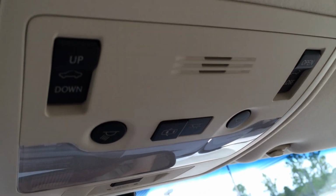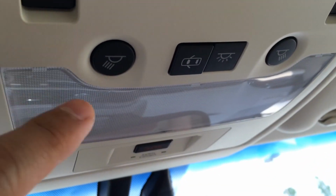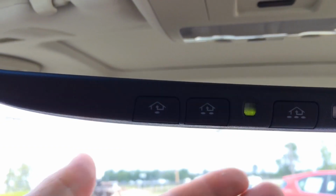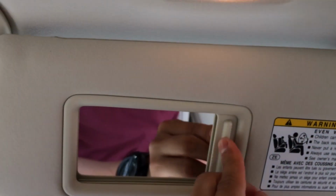And here we have the light control, Safety Connect, universal garage door opener, side view mirror, and also a card holder there too.